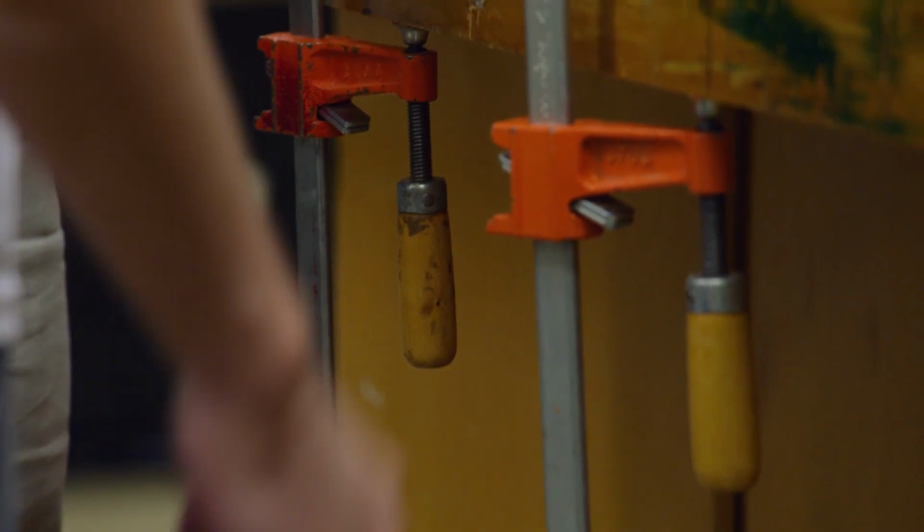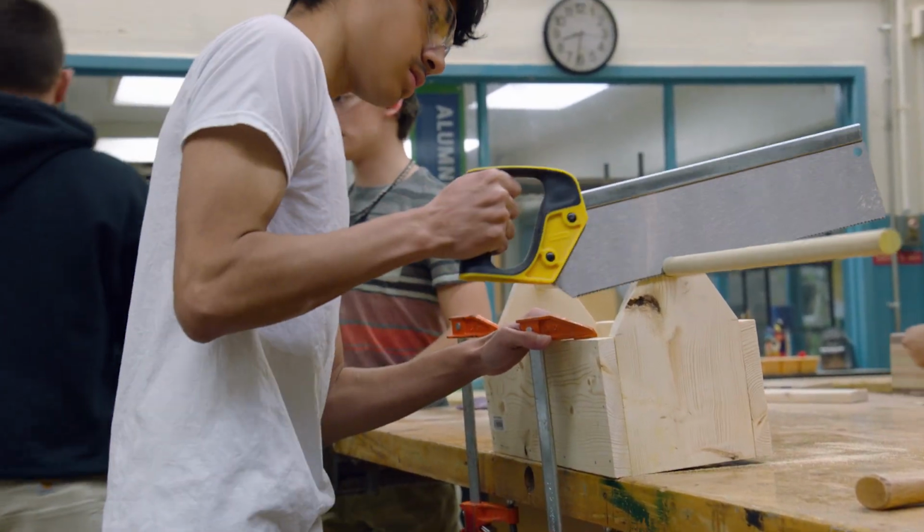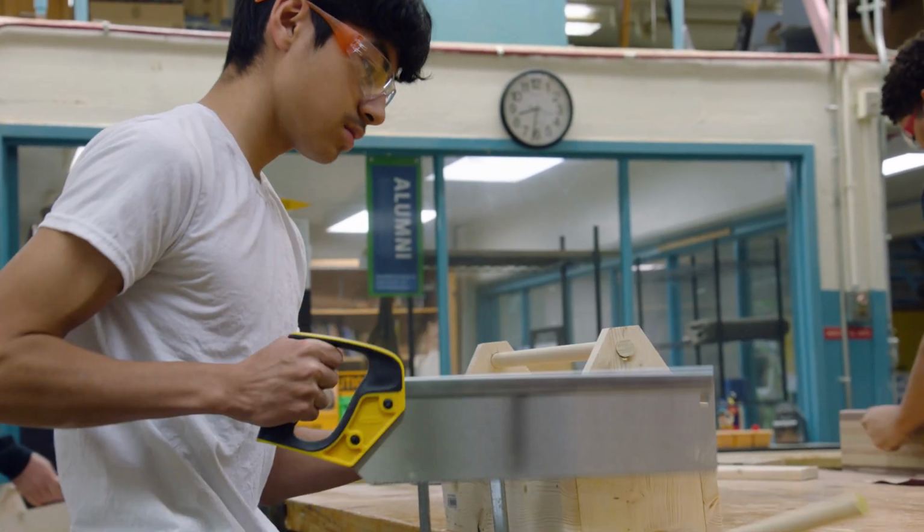So in the architecture and construction cluster, they start in Carpentry 1, and that's what this class is. They're able to take an OSHA 10 safety training and then become proficient with all the hand and power tools. That would lead them into Carpentry 2, greater and in-depth skill set, focusing on residential construction and woodworking.